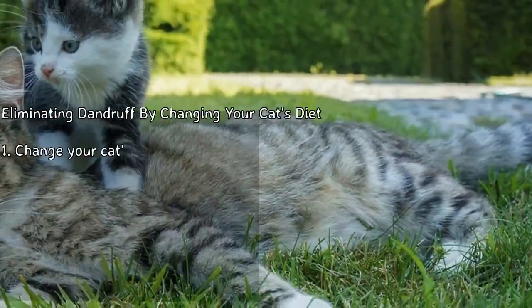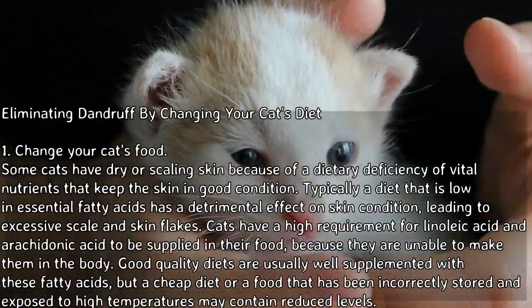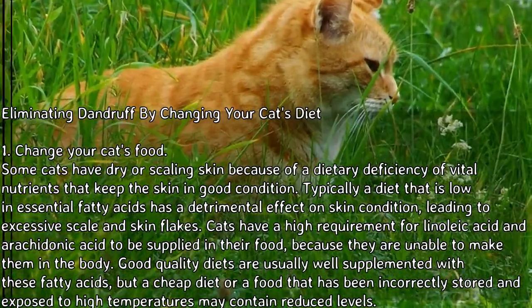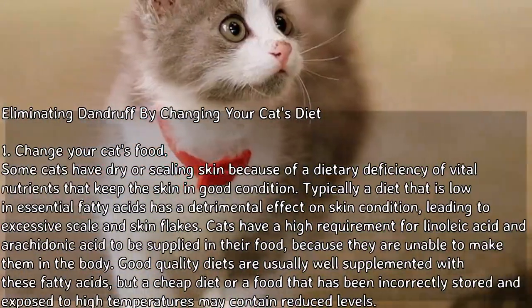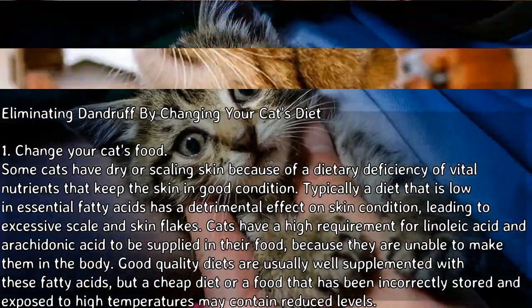Method 3. Eliminating dandruff by changing your cat's diet. 1. Change your cat's food. Some cats have dry or scaling skin because of a dietary deficiency of vital nutrients that keep the skin in good condition. Typically, a diet that is low in essential fatty acids has a detrimental effect on skin condition, leading to excessive scale and skin flakes.